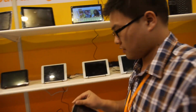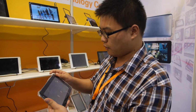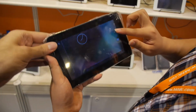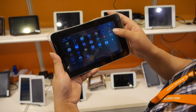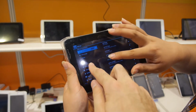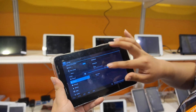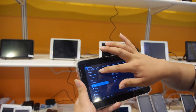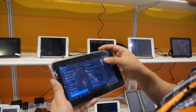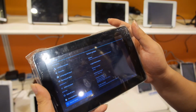So this is a dual core Cortex-A5, no? Yes. Dual core Cortex-A5 with Android 4.3 operating system. Yeah, can you turn it like this a bit? Okay. So how much does this tablet cost? The cost is about $52. It's a dual core Cortex-A5, Android 4.3 operating system with 1G RAM and 4GB flash.